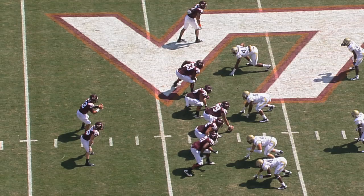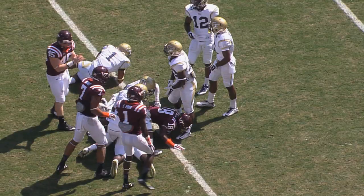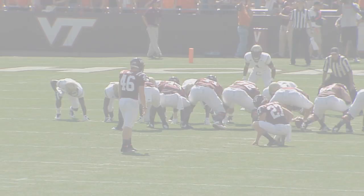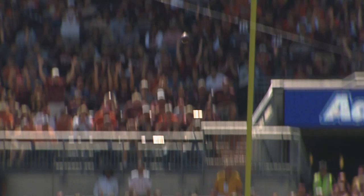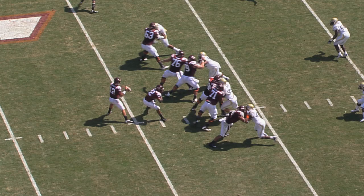Yards from their 48. Brewer back to pass on third down. Ames fires up. He's got lots of stars. Report from Mike Kelly on the sideline. Wang turned his ankle and he's fine. Brewer to throw deep on left side.